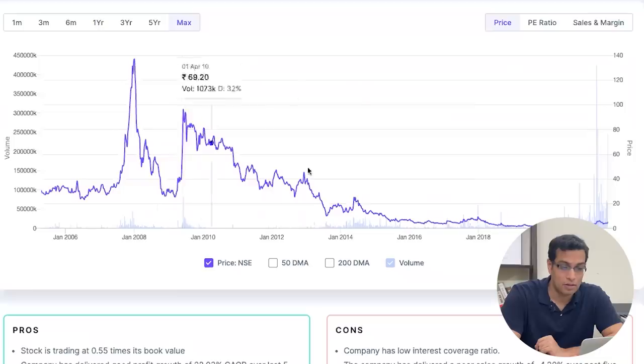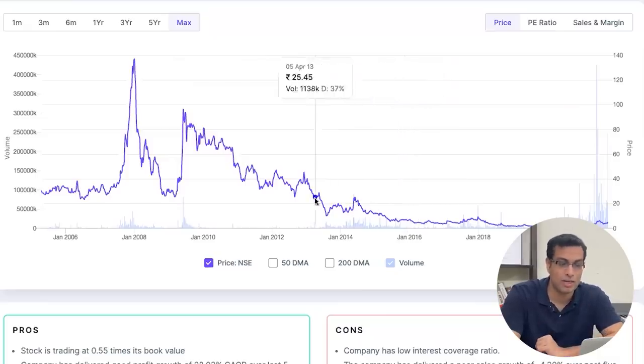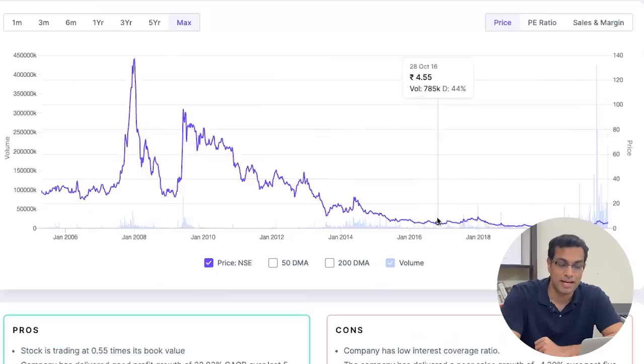So you can see that back till 2012, 2013, the situation was fine, right? Up until 2014 also, it was at 21.55. Now, when this poor financing situation hit, you can take a look that the share price almost corrected from 25 to 6-7 rupees, right? And it has been going down and down and down, right?